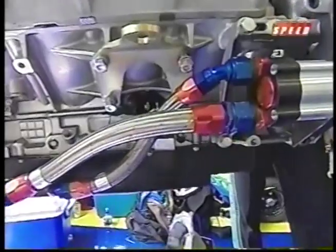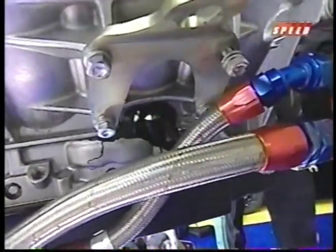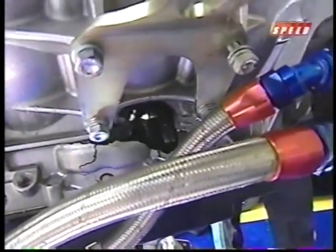Unfortunately, we dropped a motor in practice, so we're going to be starting at the back. You know, I don't know whether I should draft with the kids or the veterans. Doesn't matter. If I can find somebody to draft with, I'm drafting with them. Kid or veteran, I'm going to the front.